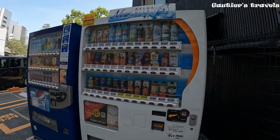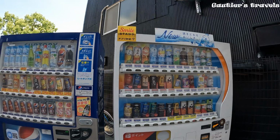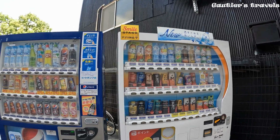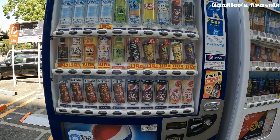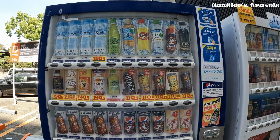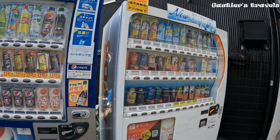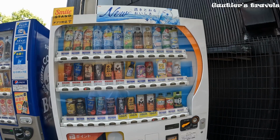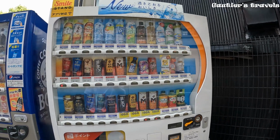The mainstay of Japan is the vending machines you find on the streets, and you've got so many cool drinks. So you've got Pepsi Zero, I think that's Kirin coffee, you've got water at reasonable prices, milk tea. I think we should have that in Europe. Should be more mainstream.